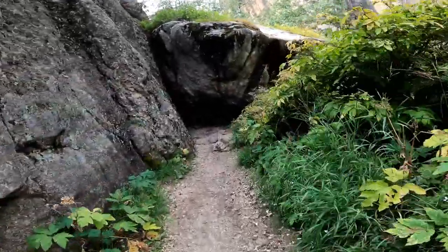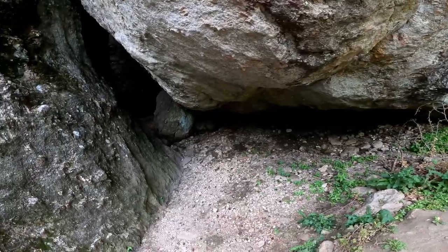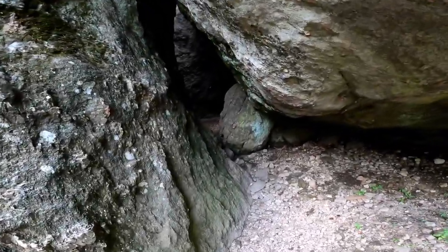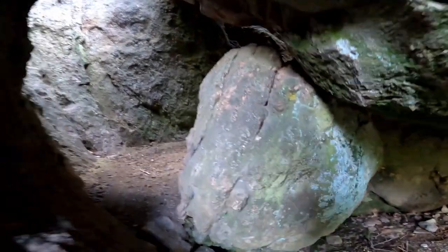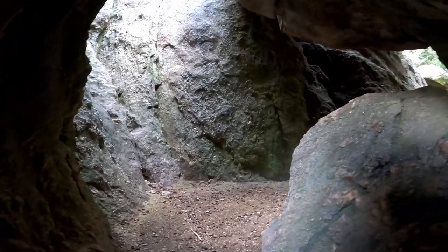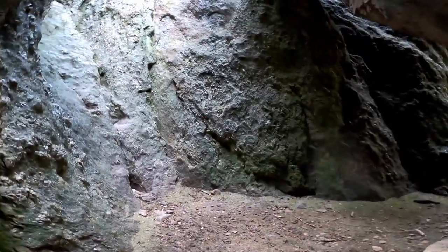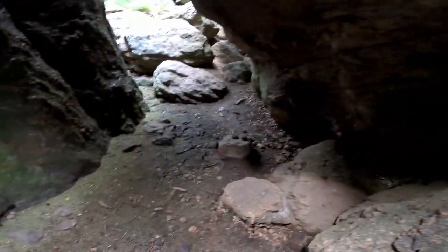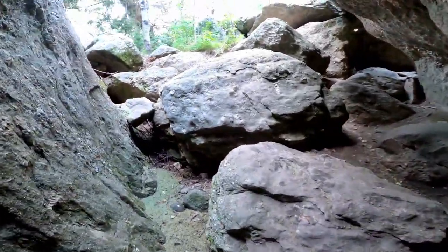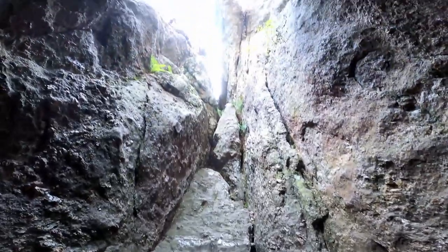Oh, it just looks like this ends over here. This is like a small little cave of some sort. I don't know if I should, oh, there's something running around back there. There's a bird back there. Oh, wow. This is pretty neat. Wow. Look at that. I just kind of crawled in right there. Somebody's up there. Wow, this is really cool. It's like a cool little cave. Pretty steep, it goes all the way up.